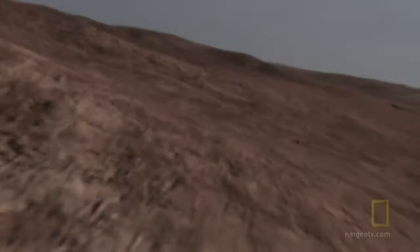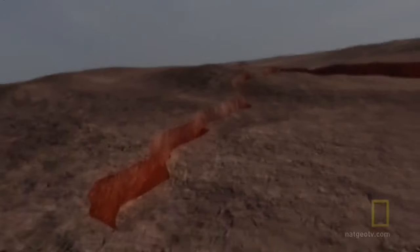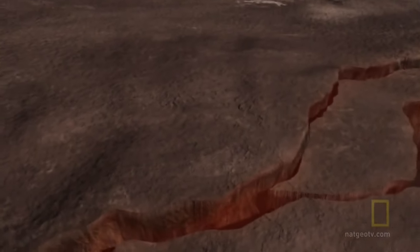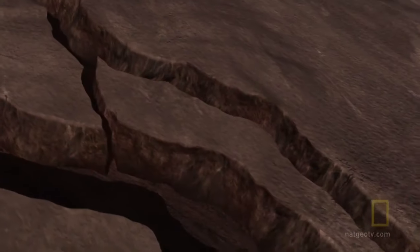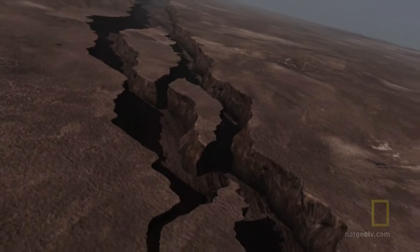Washington State, 750 million years ago. A force deep inside the planet rips the crust to pieces. It's as though the world is breaking apart. And there's only one force powerful enough to do this: heat. It escapes from the Earth's molten core, stretching and weakening the crust. Inch by inch, year by year, the great supercontinent is splitting in two.